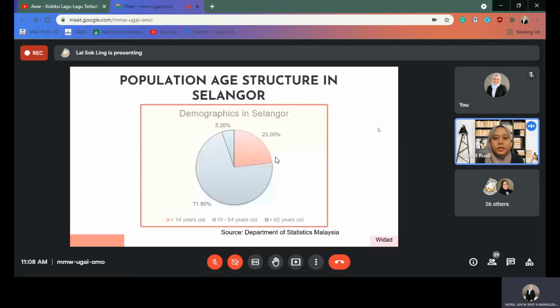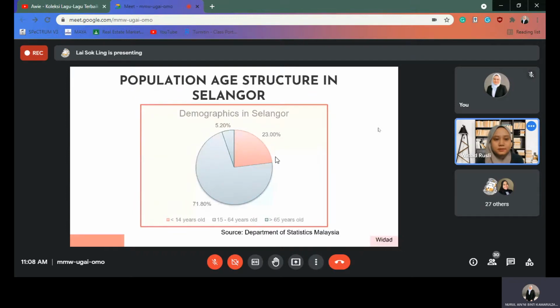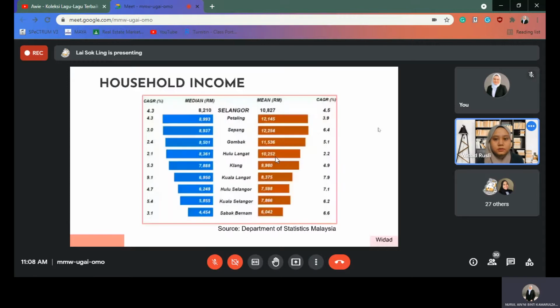Population age structure in Selangor. The population aged 15 to 64 years old dominates the demography in Selangor, which we think is good as this age group consists of young workers and adults, which is our main target market. Next. For the household income, Hulu Langat's median household income is RM8,300 per month, higher than the median household income of Selangor, which makes Hulu Langat one of our strategic development sites, as Hulu Langat people might afford to purchase property offered by our development.